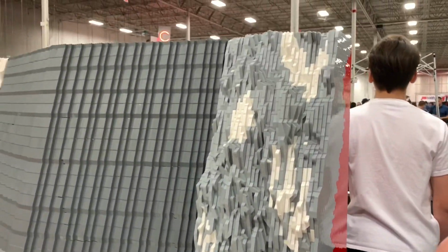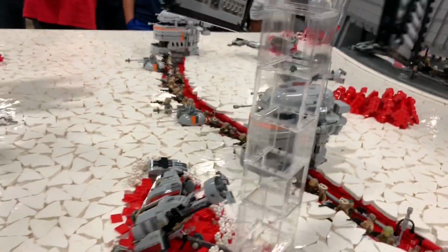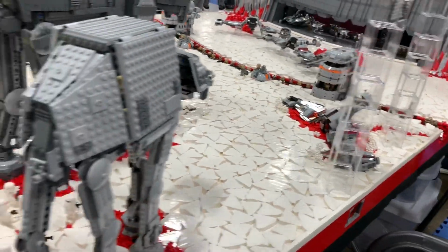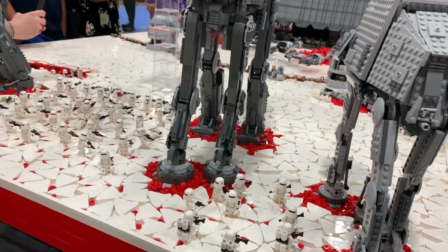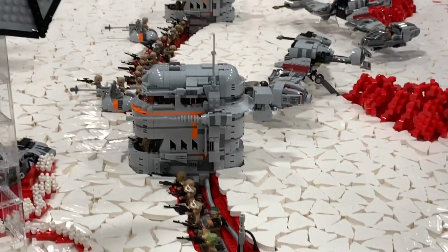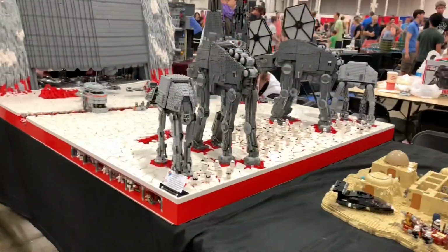So first off, we're going to be starting at the Empire LUG display showing off Solid Brick Studios' Battle of Crait MOC. Now this is created by David, or again, Solid Brick Studios. I'm sure you guys have seen this MOC before, as it's arguably one of the most iconic Star Wars MOCs right now in the community. Now this MOC does depict the scene from The Last Jedi, where the First Order are trying to wipe out the remaining Resistance forces that are currently hiding from them, where they were just defeated in a space battle.